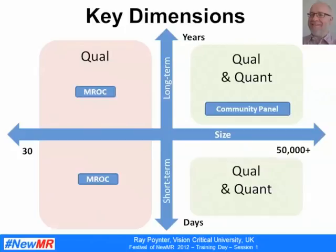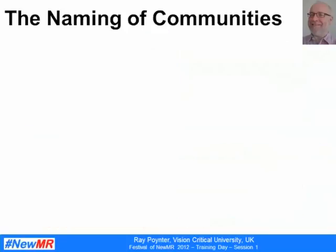And recently we've seen a growth of short-term quantitative and qualitative large communities, particularly where clients have a database, and these can be configured very quickly. And I'm going to show you a case study in a few moments.